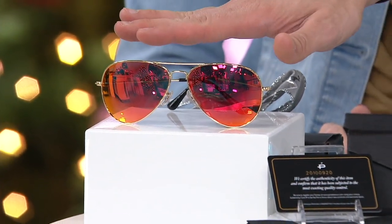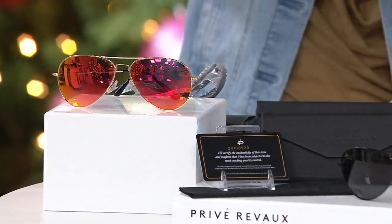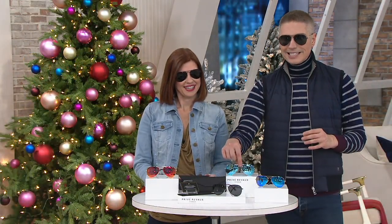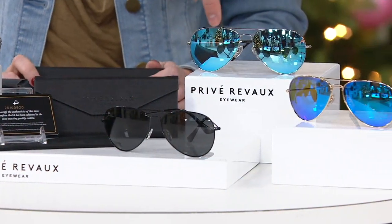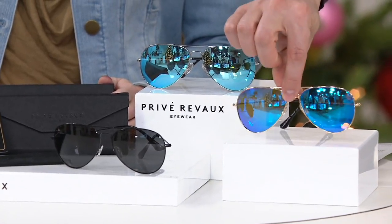This is the gold and the red, but it really is like a sunset. It's got orange and kind of tangerine. It's really pretty. Right down over here, that is your black. Here it is in the silver. Silver has those beautiful kind of blue lenses. And then right over here, this is the gold with the blue lenses.